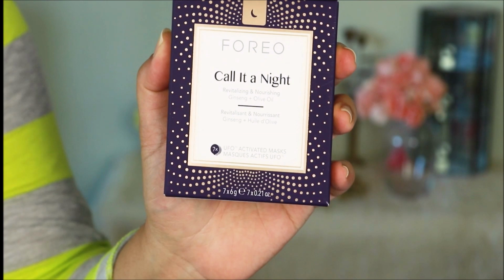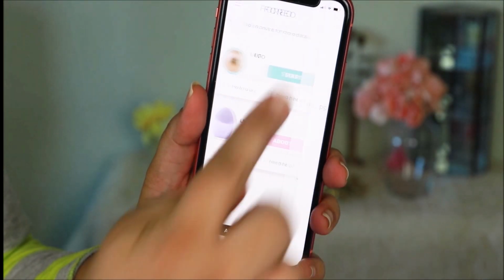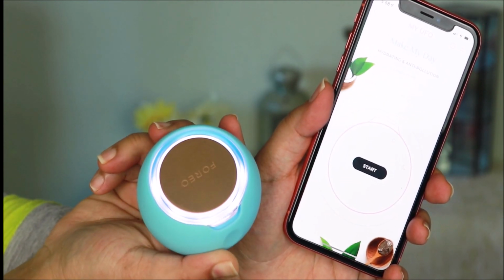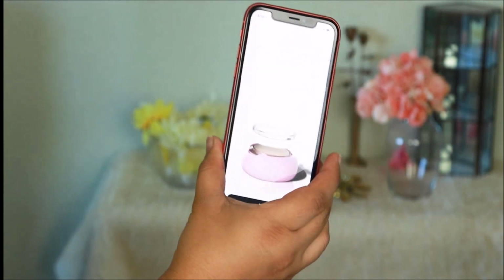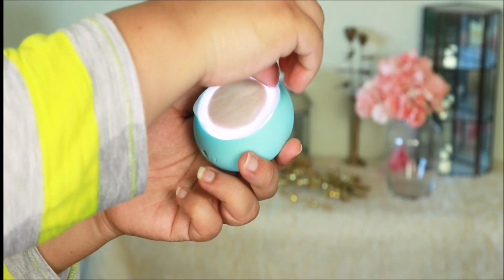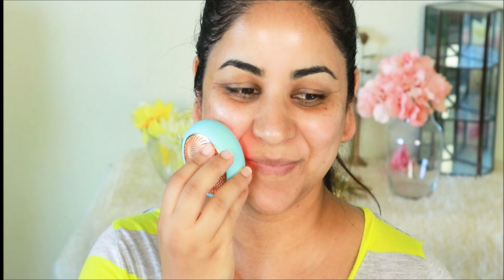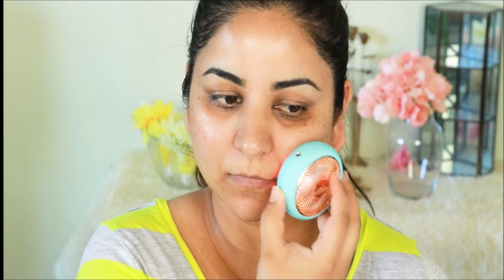Next, for the UFO, I'm going to be using the nighttime mask, and this is made from ginseng and olive oil. These again have incredible anti-aging properties. They are anti-inflammatory, they increase your skin's elasticity, they're antioxidants, and ginseng in general is thought of as Korea's best medicine. Long before I even knew about Foreo, I used to drink ginseng tea. It helps to boost your immune system. And like they say, if you can take something internally, you can apply it on your skin.